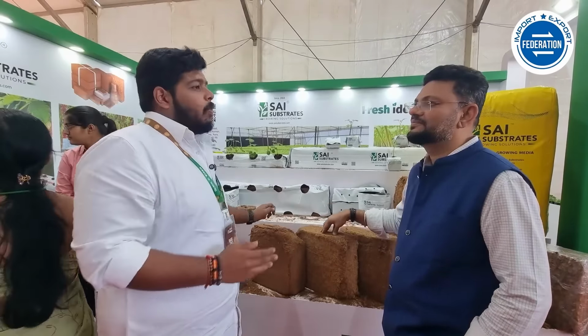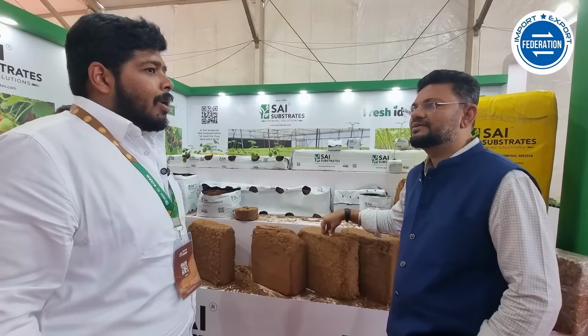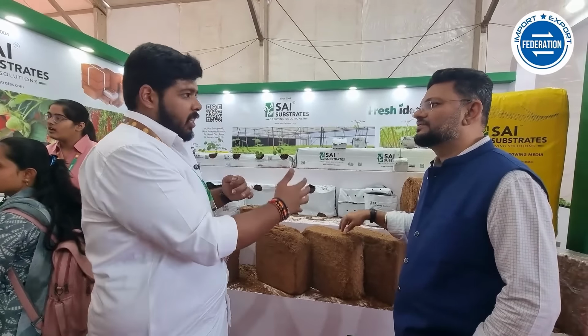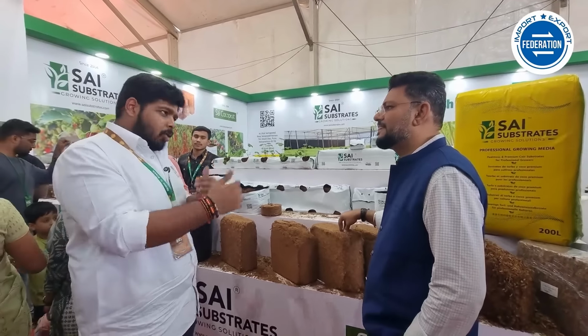Per pallet we can load up to 200 blocks. That's what we normally do. Around 4,500 blocks can be done if it is 100%. If it is 70-30, the quantity is lesser because the blocks are bigger due to the chip sizes, and it's all customized.